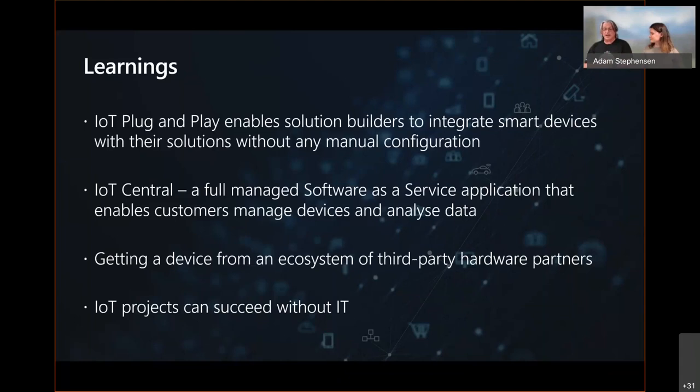So they got the IoT Plug and Play devices from the IoT Plug and Play store, and there's a range of devices in there. Some of them are starter kits like the MX chip that are great for prototyping, but in there are the productionized, ready-to-go-into-the-field hardened hardware solutions. So he went and got those devices and deployed those devices.